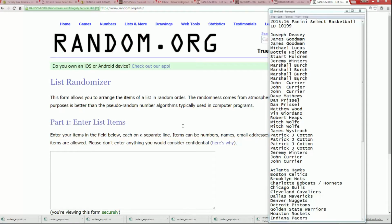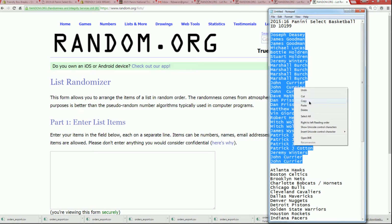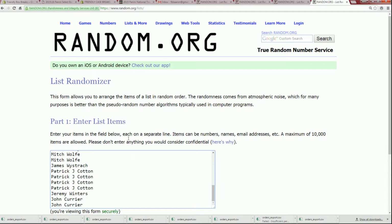All right, here it is, guys. This is 2015-16 Panini Select Basketball, 10199. Let's screenshot everybody in the break. All right, Joe D down to John C. Very good. Should have a 30 roll here. Here we go, guys. Let's crack it.